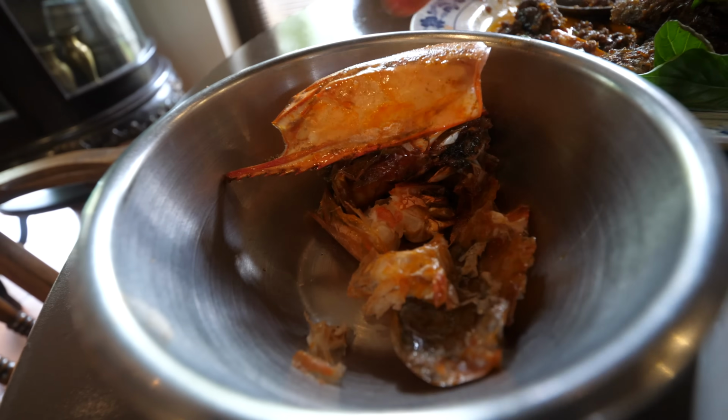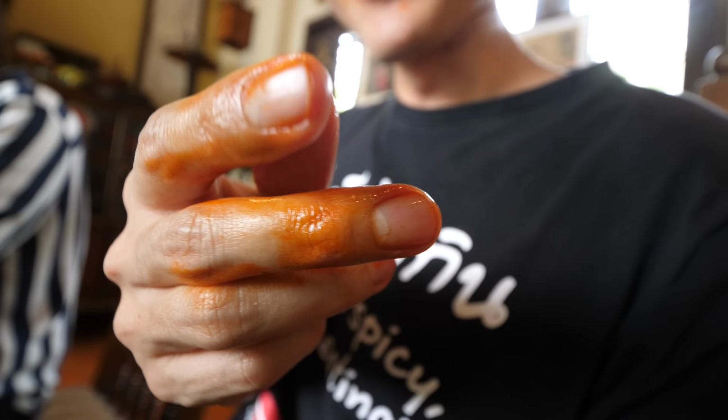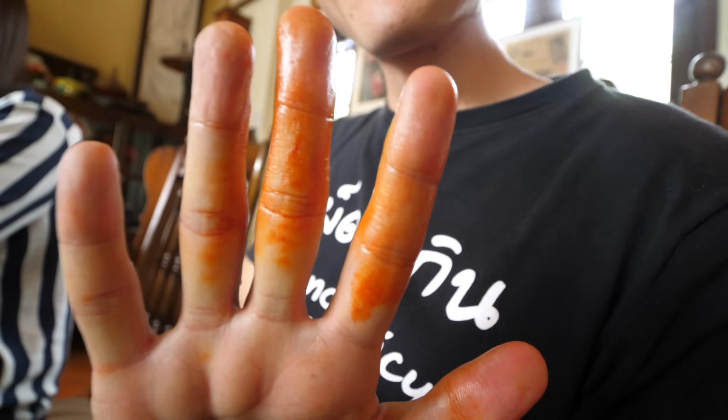Who would have known the next big combination, shrimp and starfruit? And that's even after licking my fingers. The orangeness from the shrimp.